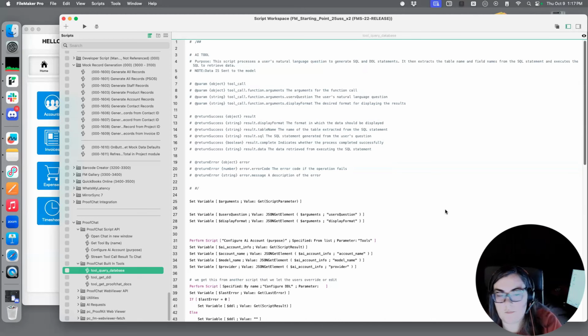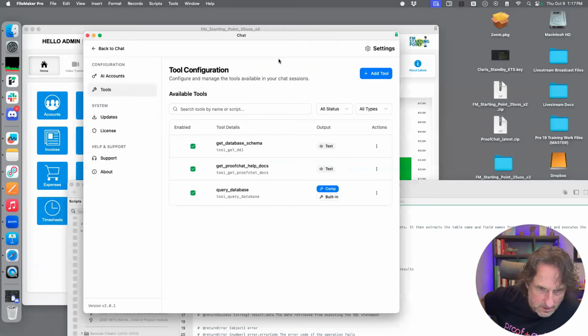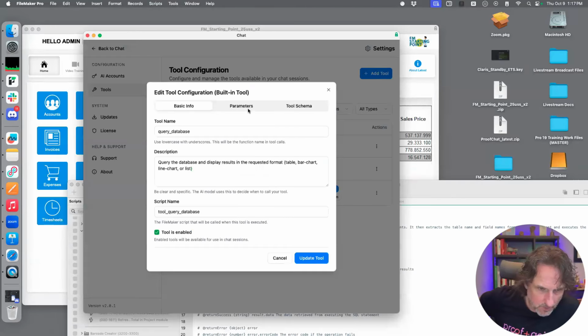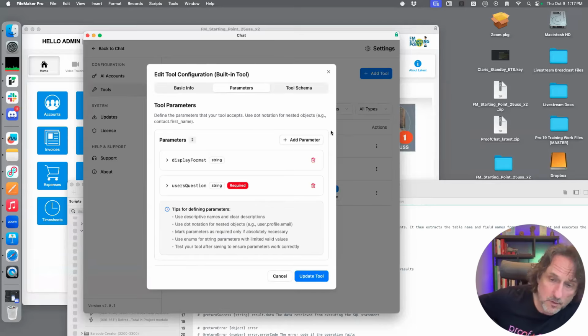So now let's go back to the chat and we'll look at how that's configured as a tool in the chat. So under actions, the query database one, the third one at the bottom, pick the bottom one. Yep. And pick edit. And then look at the parameters option there. You can see those two things are configured there. And so that's how you connect the dots, right? So what you configure in parameters gets passed to the script as a script parameter.